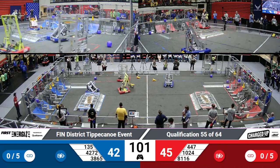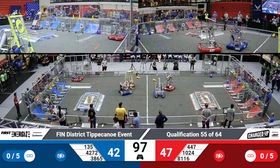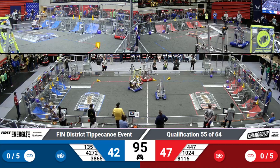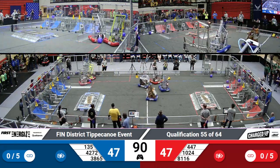3865 knows what they're up against in this competition, playing defense on their opponents, trying to prevent them from scoring. Staying in the middle of the field, getting some bumper-to-bumper action to slow their opponents down. 135, Penn Robotics Black Knights, picking up a cone from the ground.